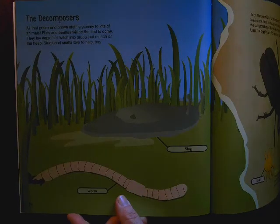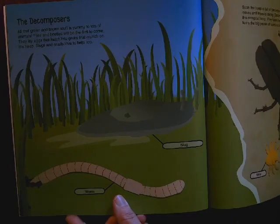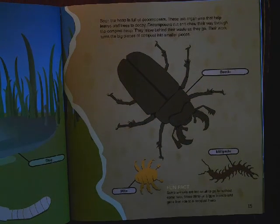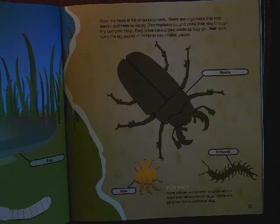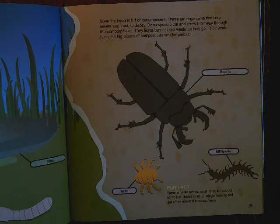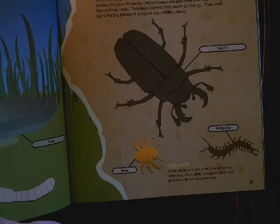The decomposers. All that green and brown stuff is yummy to lots of animals. Flies and beetles will be the first to come. They lay eggs that hatch into grubs that munch on the heap. Slugs and snails love to help too. Soon, the heap is full of decomposers. These are organisms that help leaves and trees to decay. Decomposers cut and chew their way through the compost heap. They leave behind their waste as they go. Their work turns the big pieces of compost into smaller pieces of compost.